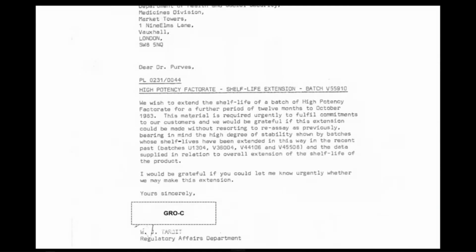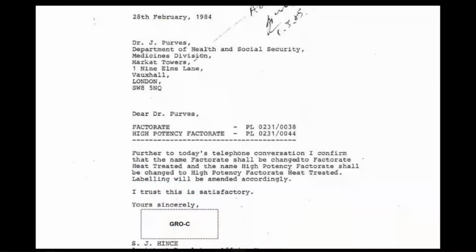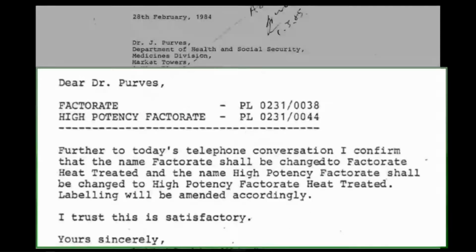If we then turn to ARMO 40132, please. We'll see there in February 1984, Armour wrote to the Medicines Division at the Department of Health and Social Security. You'll see their reference to the 2 product licenses that we've looked at. And then the text of the letter says, further to today's telephone conversation, I confirm that the name factor VIII shall be changed to factor VIII heat treated, and the name high potency factor VIII should be changed to high potency factor VIII heat treated. Labelling will be amended accordingly. I'll come back to the question of the heat treated product shortly.